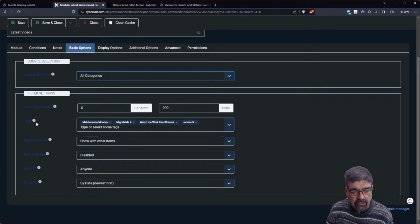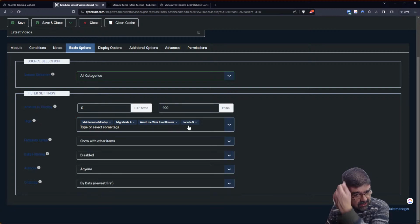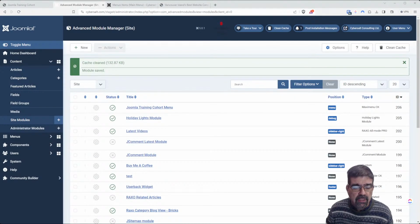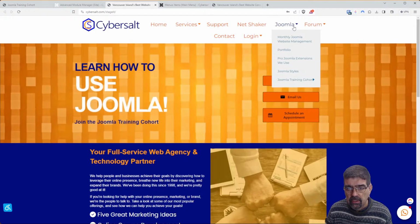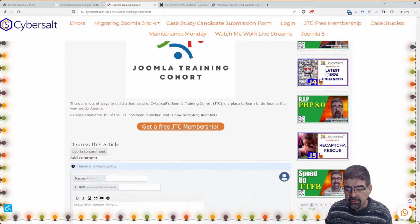Now, the cool thing is that I might have more and more tags I want to show here, and I have to select them all as we add tags for different videos, right? But what you can do is you can assign all of your content a tag which is videos. Just bulk assign that, and then in here you could just select videos and it would show the latest ones. But as we go back to light mode here, this is working really well for me in Raxo, because as you can see, if we go to Joomla training cohort, now we go there, notice the latest videos are showing.